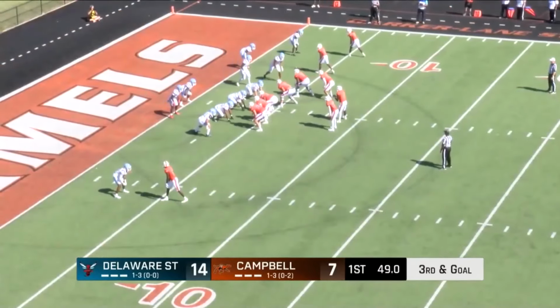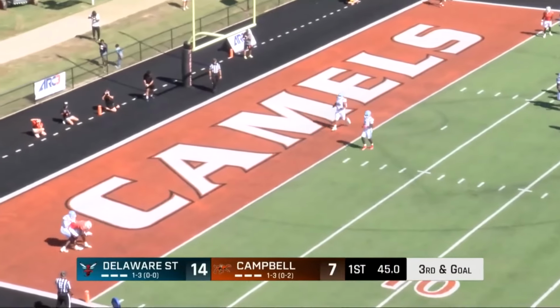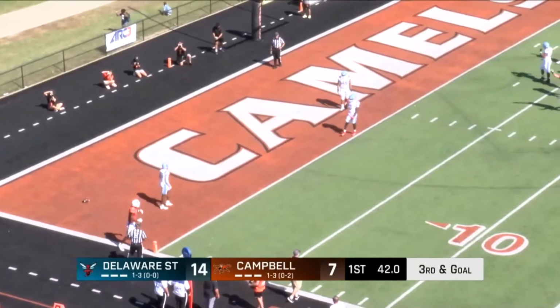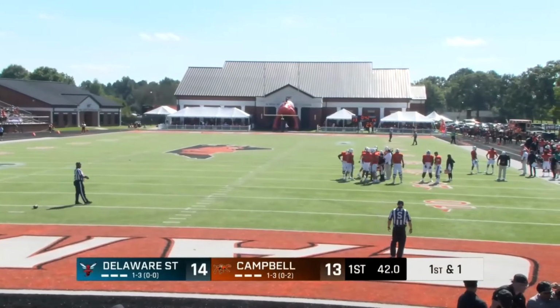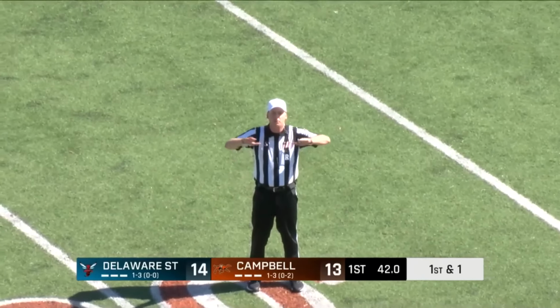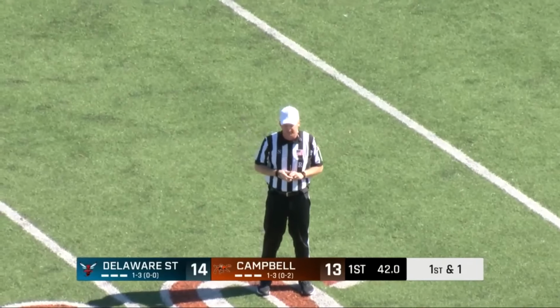In the red zone, Campbell's got to find ways to get him the ball. Looking to tie this game up. The fade. It's caught. Touchdown, Campbell. Sincere Brown, who else but him? After further review, the receiver did not complete the process of a catch inbounds, therefore it'll be an incomplete pass. It'll be fourth down at the 4-yard line.